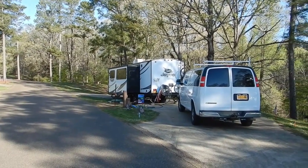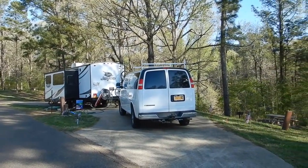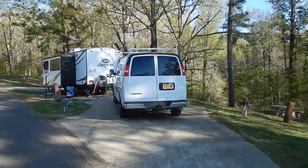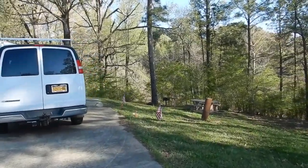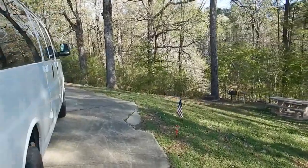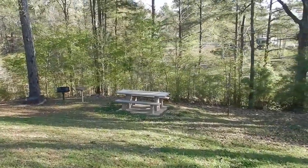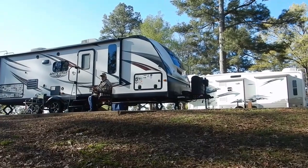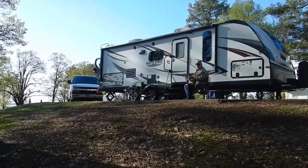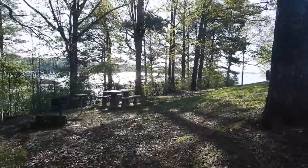This is looking at our campsite here at Wallace Creek, Army Corps of Engineers on Enid Lake in Mississippi. It's not a bad site. It's a pull-through, Site 71, but what's kind of odd is as you come around, the site kind of drops straight down to a picnic area. This is a look from our trailer from down the hill. It's a paved site, which is nice, but it's kind of odd. We're down at the bottom of the hill here.